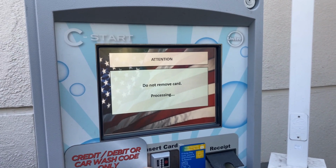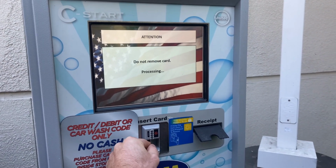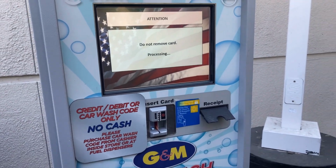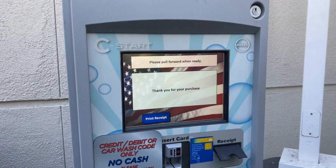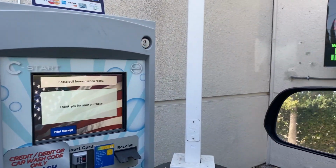Please wait while your transaction is being processed. Will do. Do not remove card, it's processing. Please remove your card. There we go, remove the... Thank you. Please go forward. Alright, Into the wash. let's go on in.